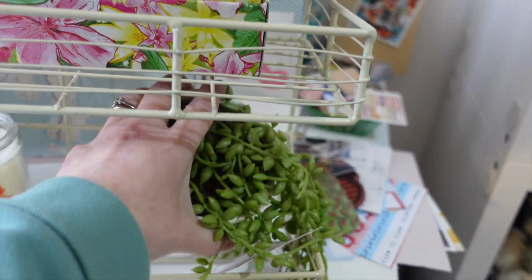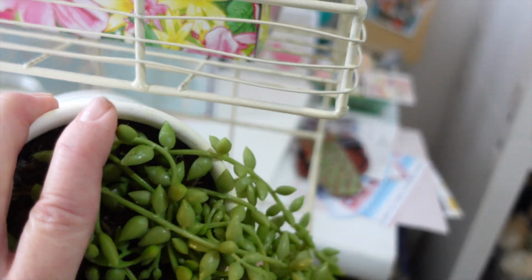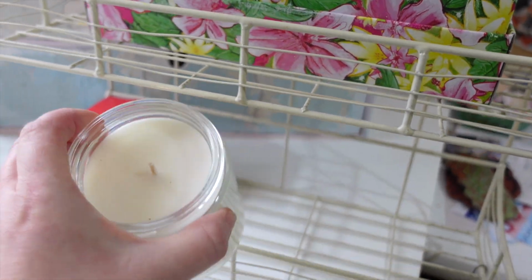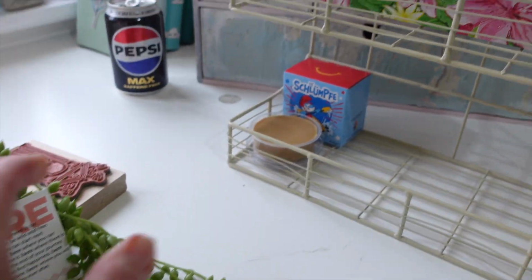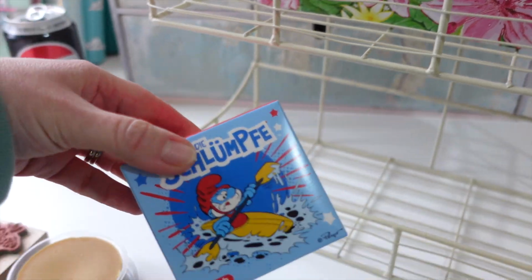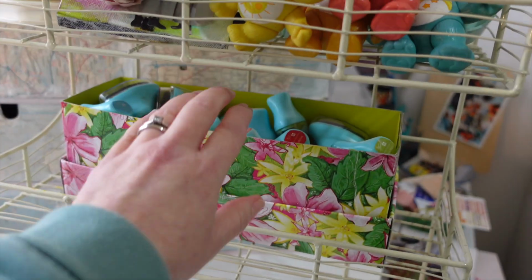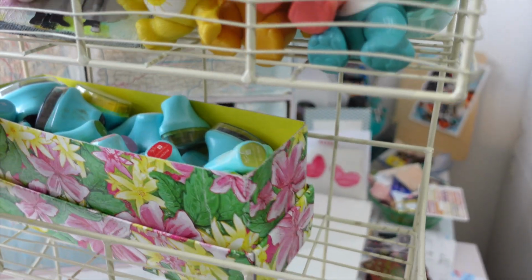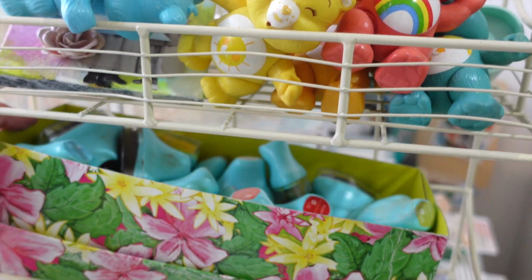I love the way the plant hangs off there. It's just a fake one, but that's actually quite heavy. I love the candles. That's quite heavy. It just smells so nice when you go in and out the room. Die Schlumpfer, they are very light. I like my inks being up there, but I'm not going to be able to reach them if they're up there. I like the Care Bears on there.